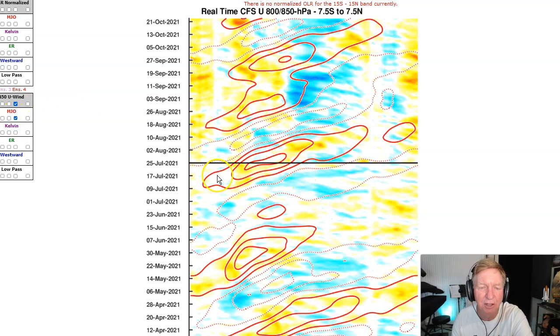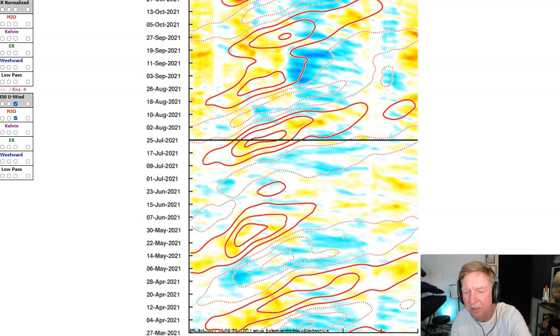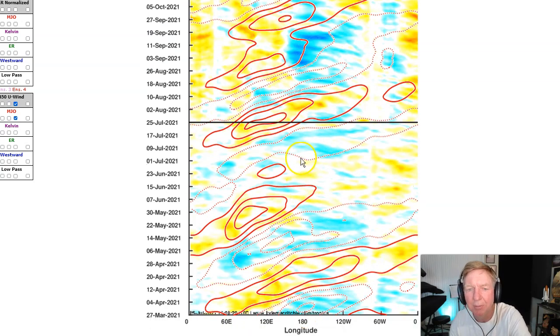The solid red contour is the active phase of the MJO, moving from west to east. You can see it's supposed to be traversing the Kelvin wave generation area. Date line's roughly right about there. And the yellows are westerly anomalies. So this suggests a decent chance for storm development through about August 5th or 6th. Then after that, the inactive phase comes in, with easterly anomalies for a bit until we get into the end of August.